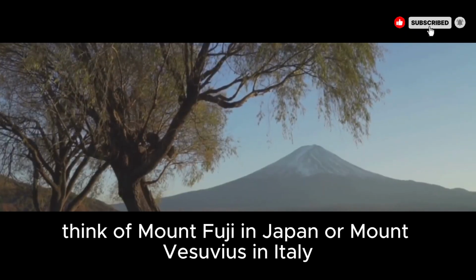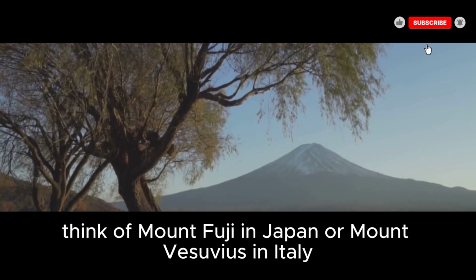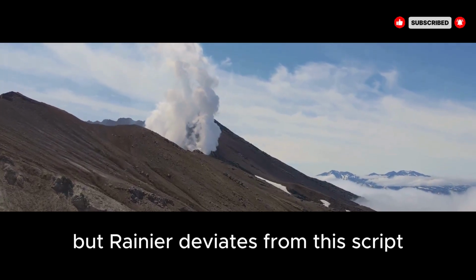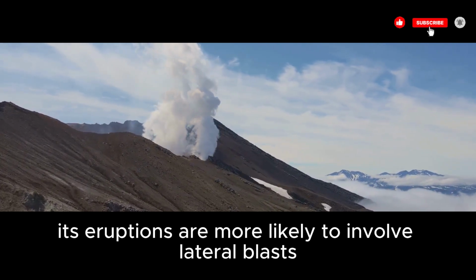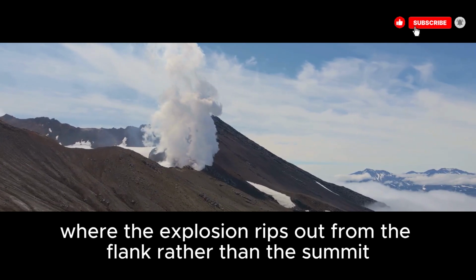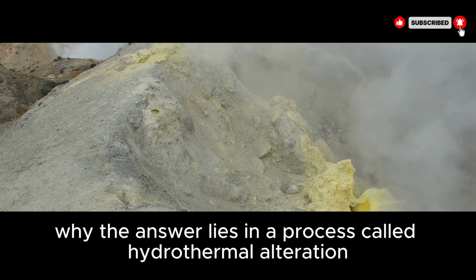Think of Mount Fuji in Japan or Mount Vesuvius in Italy, classics that often vent from the top. But Rainier deviates from this script. Its eruptions are more likely to involve lateral blasts, where the explosion rips out from the flank rather than the summit. Why? The answer lies in a process called hydrothermal alteration.